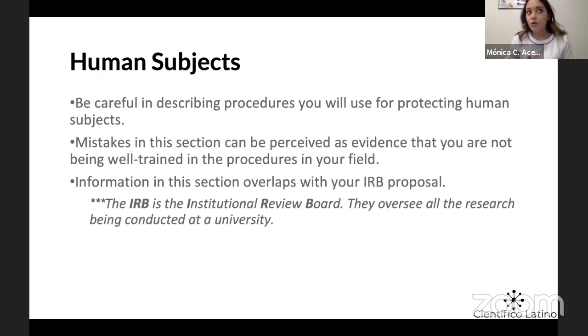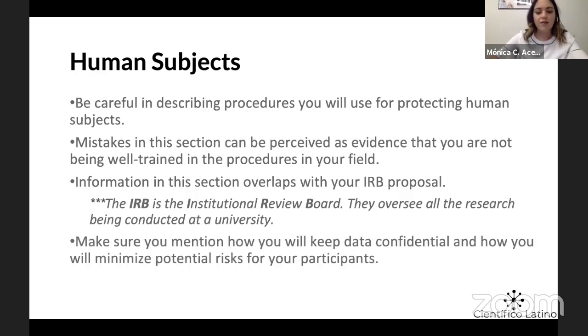So if you or your advisor has had to get IRB approval for a project, then everything that you wrote in that is actually going to be asked in this section. So it's going to overlap. Think of it as something that you may already have, and that you should probably plan to get before you apply. It's not necessary, but it's going to help you. And make sure you mention how you're going to keep data confidential and how you're going to minimize potential risks. For example, the only one that's going to know their names is me. They're going to have a code, no one can access this, etc.